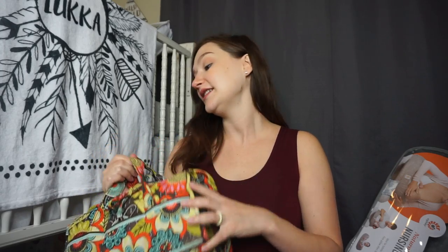The first thing I have is my Vera Bradley makeup bag. This seems like a lot, but this is actually all travel size makeup and then just my makeup brushes. This stays packed year-round. It's just little sample sizes and things of makeup, so I don't have to carry so much. It's really pretty light, so I have that.